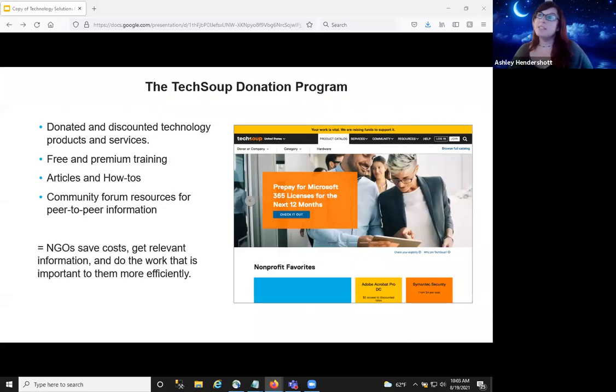Here's a little bit about our TechSoup donation program. TechSoup has over 80 donor partners providing solutions in accounting, security, business planning, cloud computing, fundraising, grant writing, website management, telecommuting, training, analytics, web and graphic design, and much, much more.